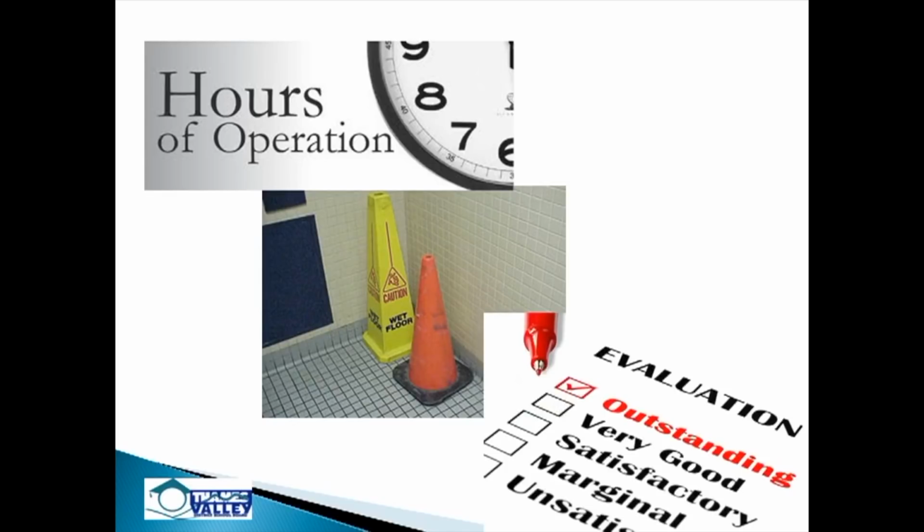Debriefing to evaluate the fire drill is mandatory to ensure any deficiencies are corrected. Non-school TVDSB facilities must conduct fire drills annually, and daycare centers must conduct fire drills monthly.